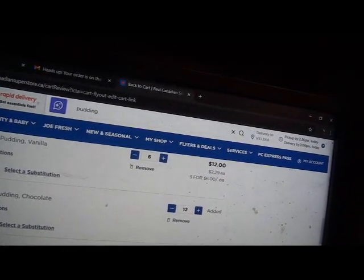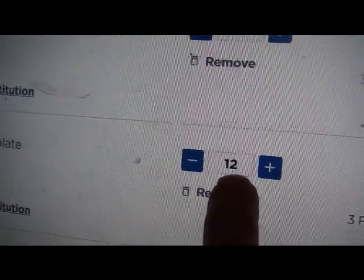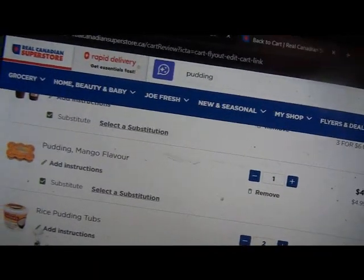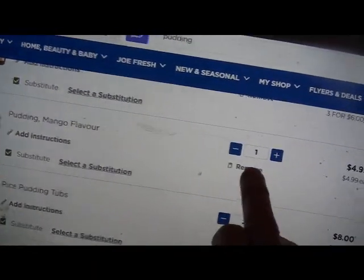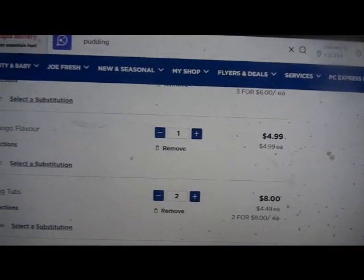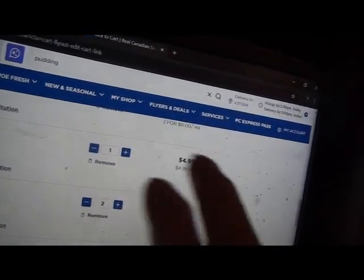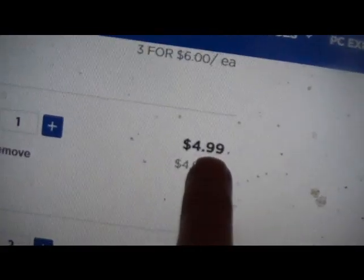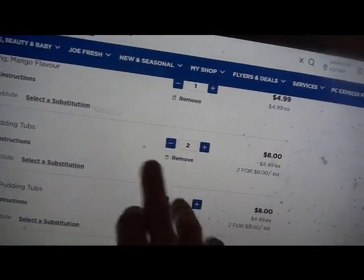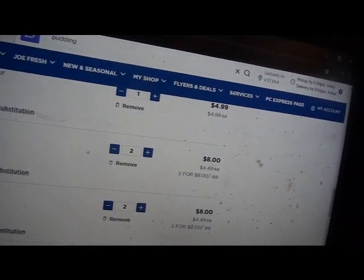Okay. So $24 for 12 packs of the chocolate, right? Pudding mango flavor, we're just going to try it because it has little pieces of mango. Plus, when I make pudding, I've got mango in cans that I can incorporate into pudding. So I'm just trying it out. That's at $5, okay? Rice pudding tubs, it had less preservatives, seemed more natural, made more sense.